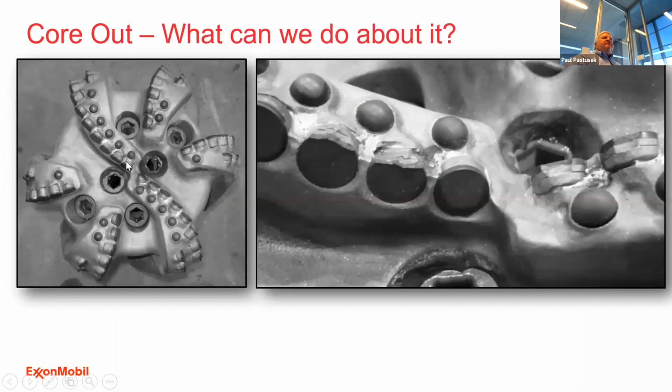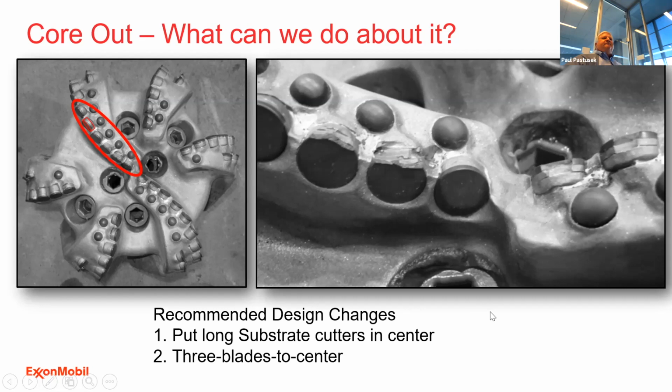Here's two blades to center, okay? And by the way, all these are short, finally getting long out here, with only two blades to center. And you can see I broke all of these. They're chipped and broken, and normally I wouldn't see that. The fix for this is let's go to three blades to center and let's go with the longer substrate so I don't have that, right? And do I have to wait for this? I used to say, oh, it shows up. Now let's do a redesign.